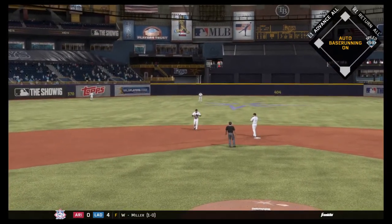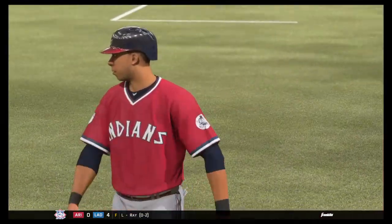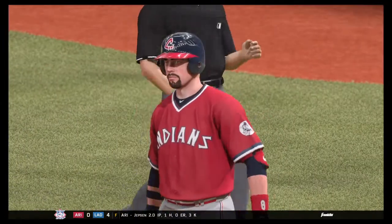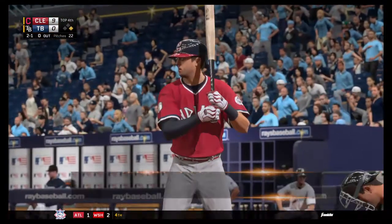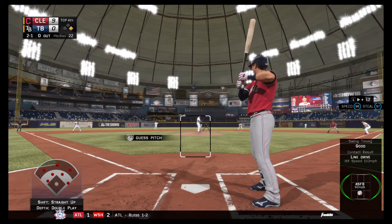And the run is in to score from second. Make it 9-0. Oh, and a great swing right there. That's his third RBI of the night, and he continues to swing the bat well. Lonnie Chisenhall will stand in now. He's struck out and flied out. 0 for 2 thus far.